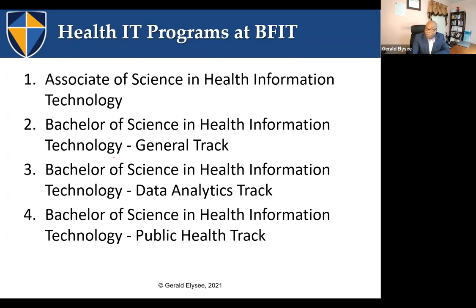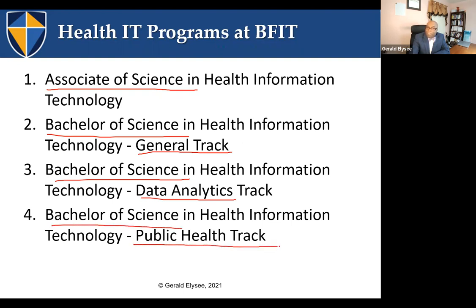And we offer four types of health information technology program. The first one is the Associate of Science degree in health information technology. The second one is the Bachelor of Science in health IT, but this is the general track. The third one is the Bachelor of Science in health IT, the data analytics track or data analytics minor. The fourth one is the Bachelor of Science in Health Information Technology, and that is the public health track.